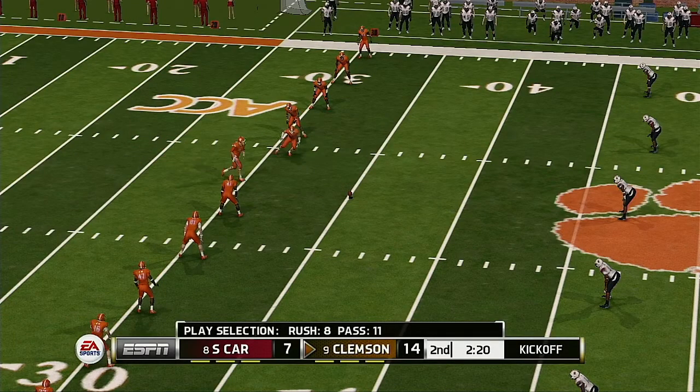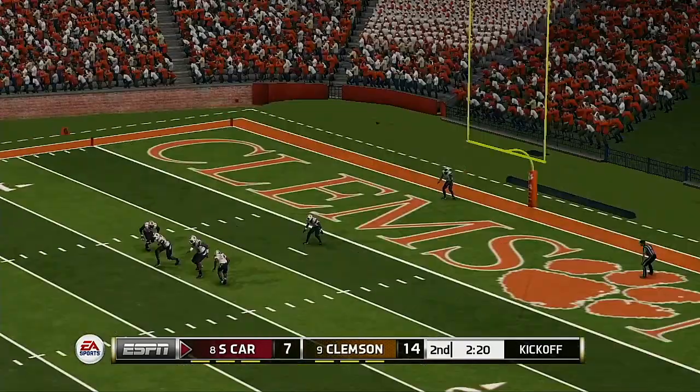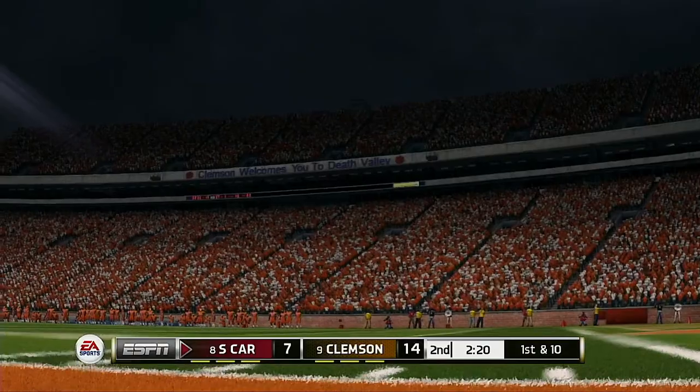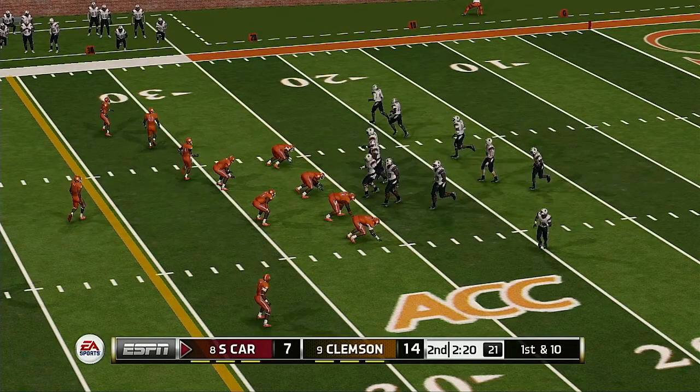Everyone's all lined up and ready for the kickoff. He kicks it off, and he got all of that one. And it goes into the end zone, down for a touchback. In a game that's this close, you can't afford to waste possessions.